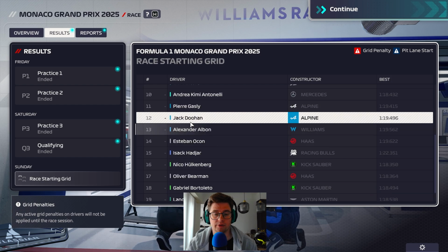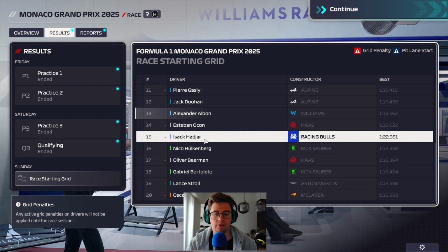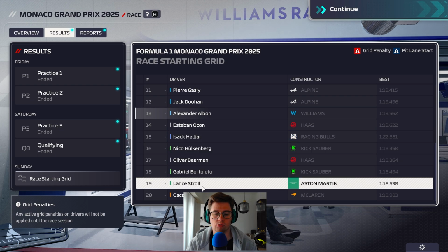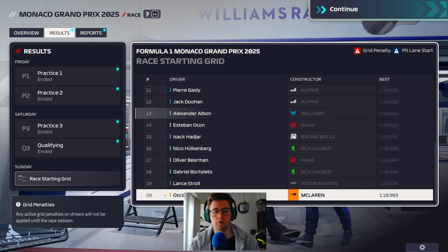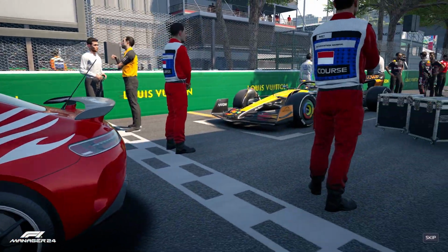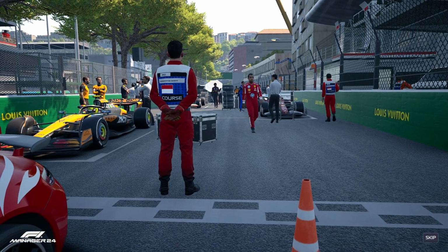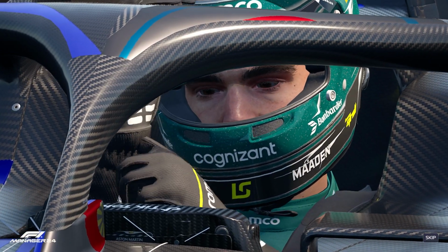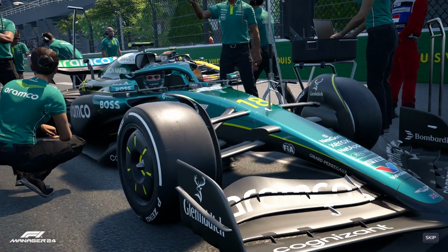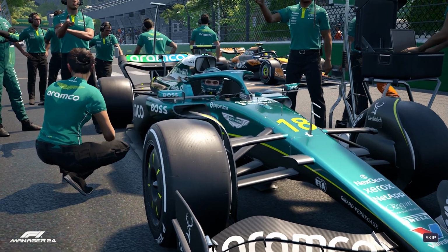Pierre Gasly 11th, Jack Doohan 12th, Alexander Albon 13th. Esteban Ocon 14th, Isaac Hadjar 15th, then Hülkenberg, Bearman, Bortoleto, Lance Stroll in 19th, and Oscar Piastri actually starting off in 20th. Well then, it's not long until we get started here, and we should be in for a tightly contested race. And there's no doubting that Lance Stroll is prepared to put in the hard work. I don't think there'll be many expecting them to mount a challenge from P19, but I wouldn't discount their chances.